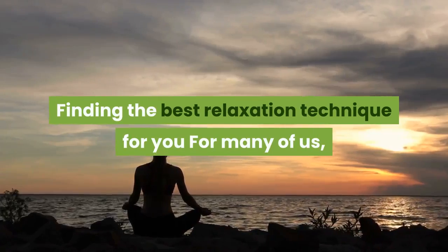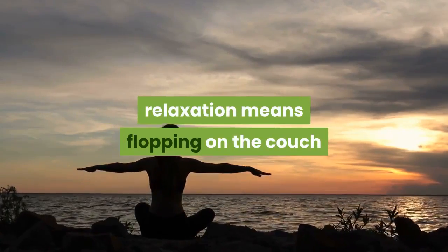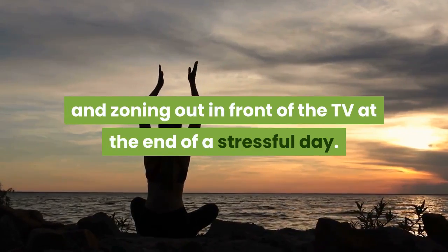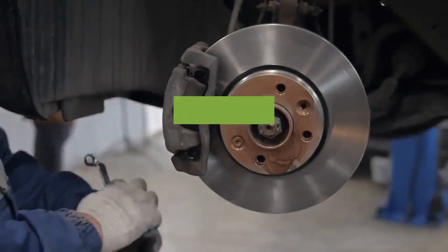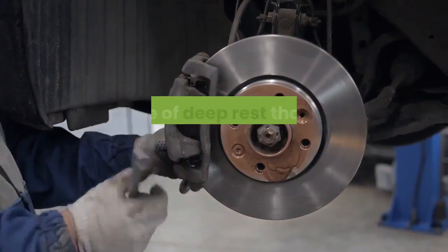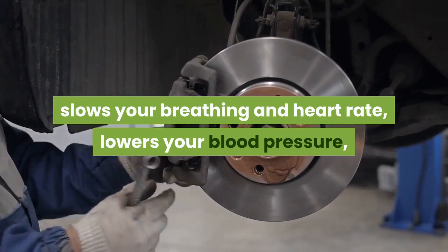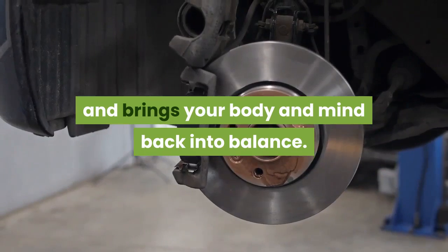Finding the best relaxation technique for you. For many of us, relaxation means flopping on the couch and zoning out in front of the TV at the end of a stressful day. But this does little to reduce the damaging effects of stress. Rather, you need to activate your body's natural relaxation response, a state of deep rest that puts the brakes on stress, slows your breathing and heart rate, lowers your blood pressure, and brings your body and mind back into balance.